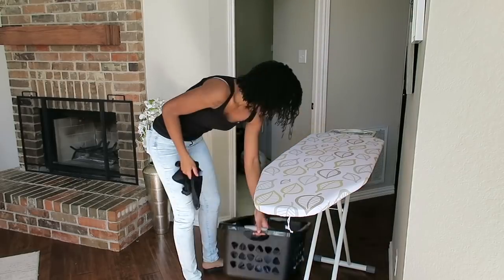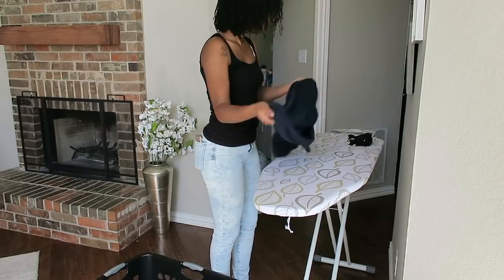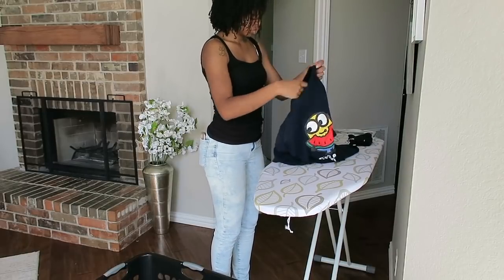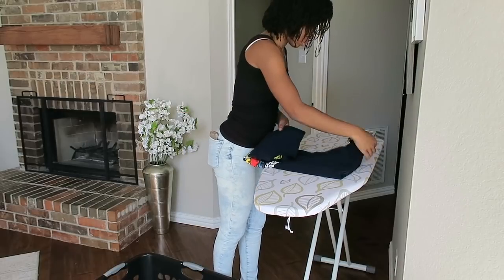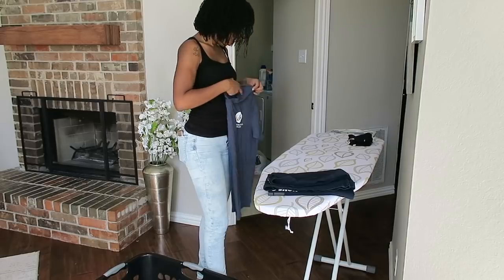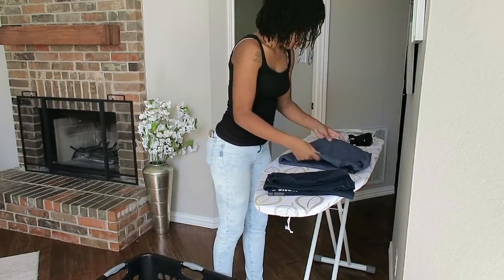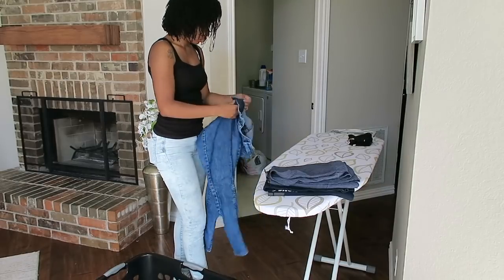So most of the time I fold my laundry either sitting on the couch or sitting on my bed, but sometimes when I've been cleaning for a while and I have a good flow, I like to pull out the ironing board and use it as a folding table because it just keeps me active. Usually I save laundry as the last thing to do because once I sit down and I start folding, once I'm done, I don't want to clean anymore. So this is how I chose to just kind of keep my energy up.